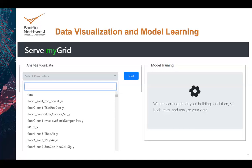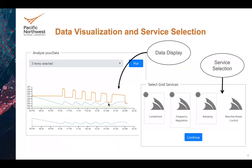It's a stage in which the tool is learning, pretty much like your Nest thermostat, which is learning your typical behavior. And you can just simply take a look at the data that is being collected and that is informing the tool's learning methods.